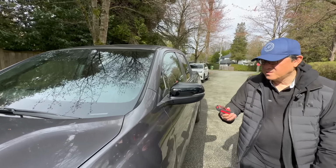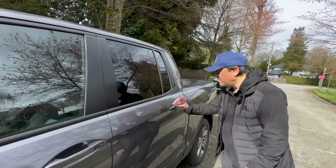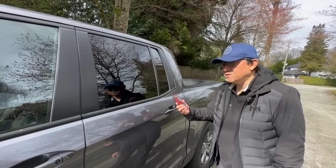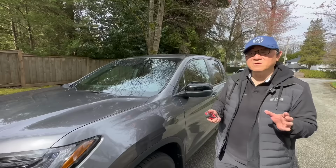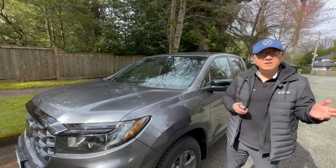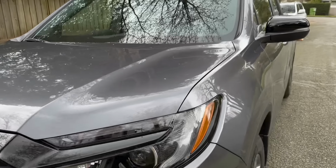123 micron. Exactly the same. One more. 123 micron. Interesting. It's all 123 microns and a little bit thicker on the hood at 133. So it's definitely a little bit thicker than what you will find in the typical Toyota models, including the Tacoma. They tend to range between 100 to 120 microns. We are ranging from between 123 to 133.